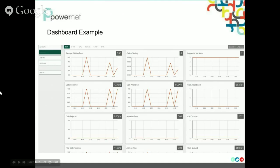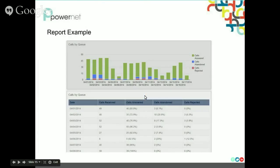And over here on the bottom left here, you'll see reports. Reports will give you some detailed reports of your ACD. And here's just one example. This report is a call by queue. I did it for a week here, and you'll see how many calls were received, how many were answered, and answer rate is very important. The abandon rate is very important, and you'll see those also, and rejected. So rejected might be if nobody is logged into the queue.